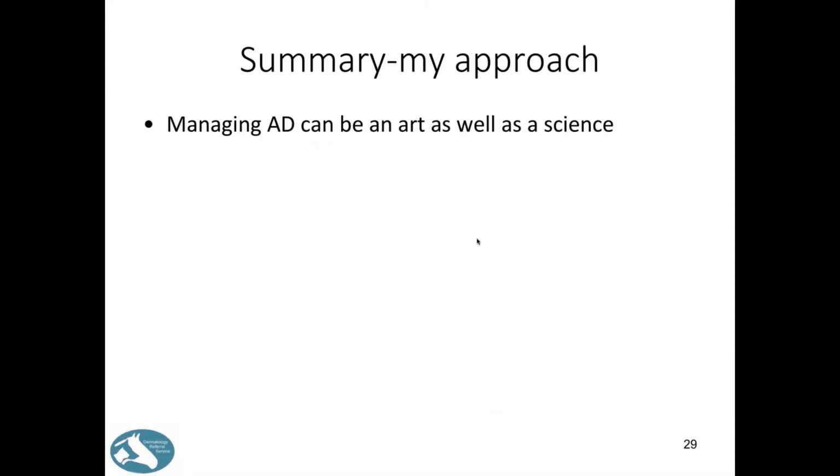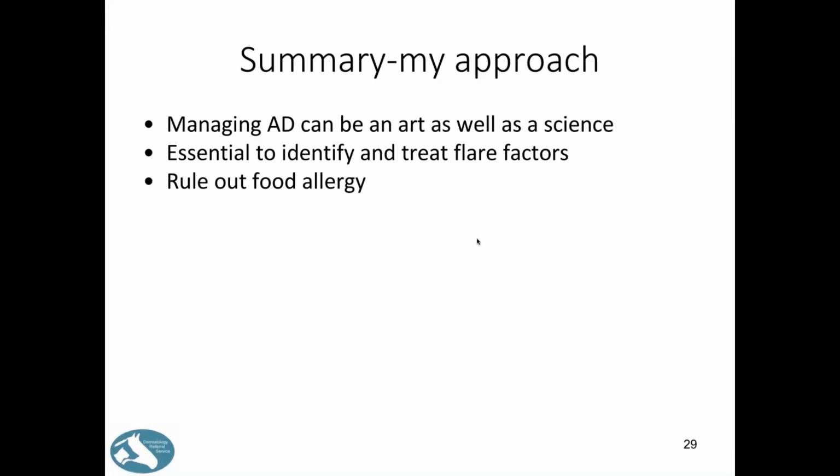So, sorry, I think I've gone on long enough, and just to wrap up, I would say that managing atopic dermatitis can be an art as well as a science. So sometimes we do need to get a little bit creative with some of the more problematic cases. Remember to identify and treat those flare factors, in particular, identify infection. I stressed this in the last webinar, but please do rule out food allergy wherever you can in any non-seasonally atopic dogs before starting them on long-term therapy.